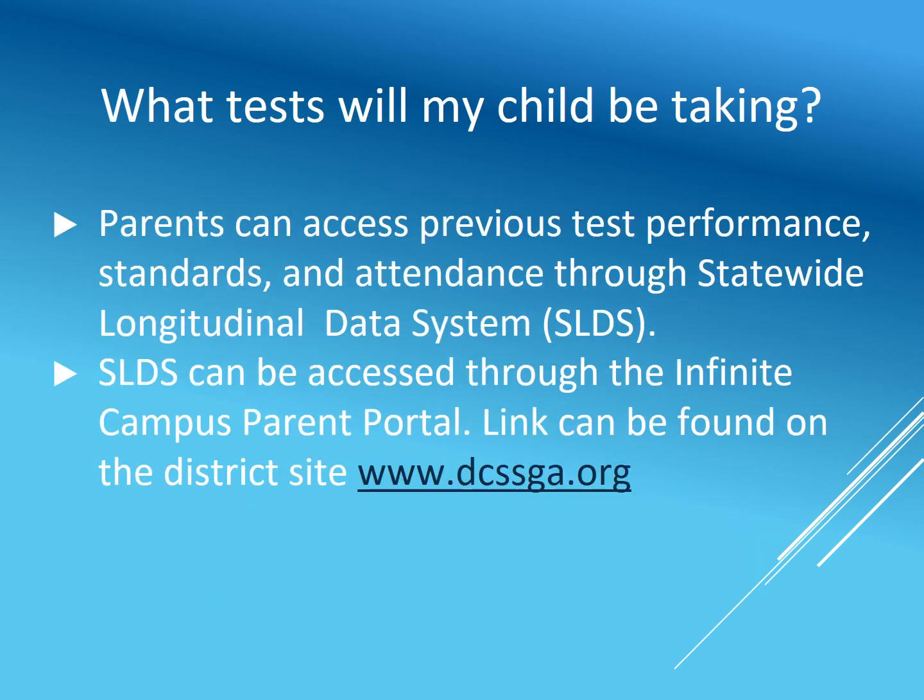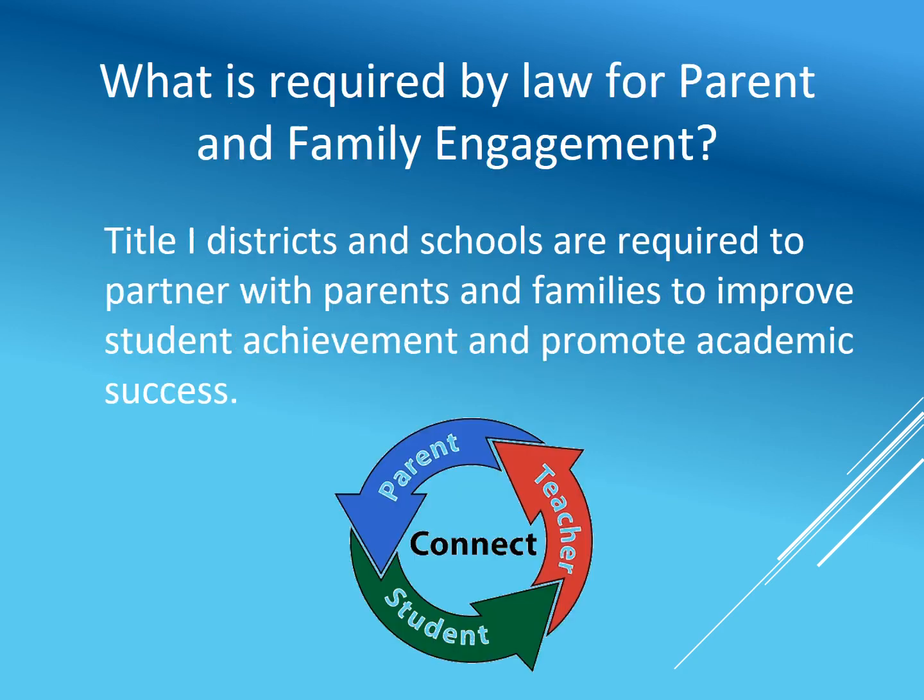Parents can access previous test performance, standards, and attendance through our statewide longitudinal data system, also known as SLDS. SLDS can be accessed through the Infinite Campus Parent Portal. The link can be found on our district website. What is required by law for parent and family engagement? Title I districts and schools are required to partner with parents and families to improve student achievement and promote academic success.